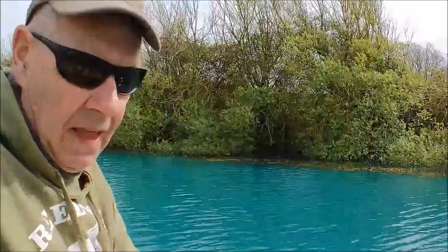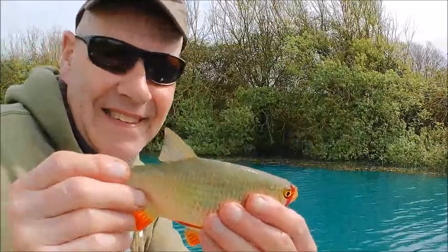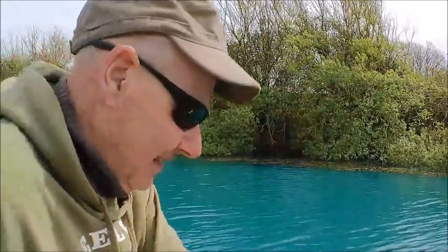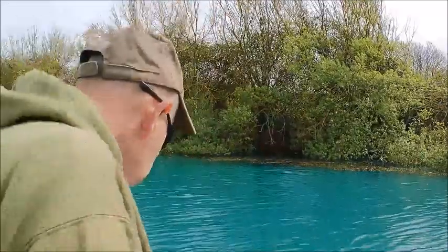Here we are, look. Try not to drop it this time or jump out of my hand. Another rudd. Beautiful stuff. Right, okay, so that's 6 rudd and a carp.